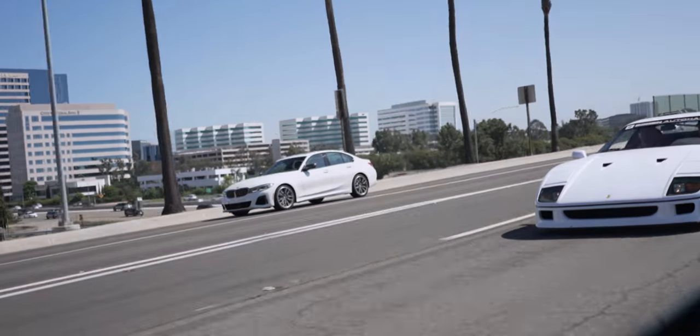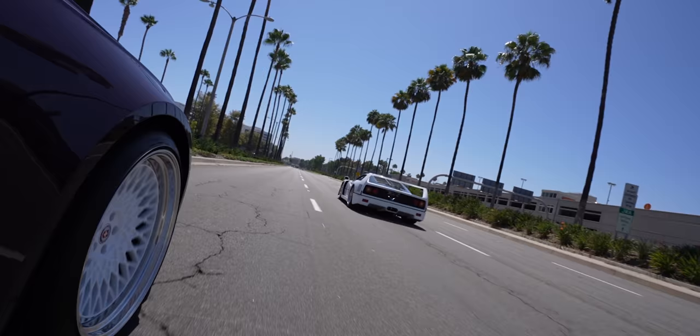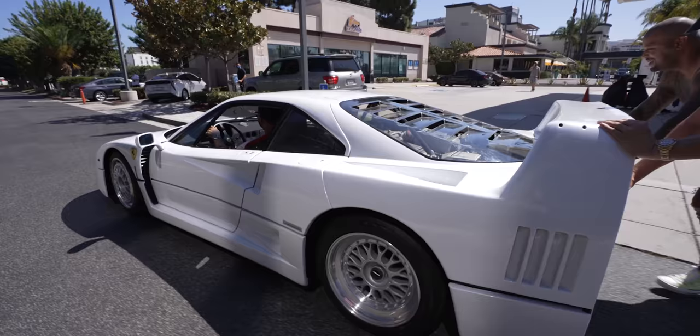My dream car, the legendary Ferrari F40. This would be the ultimate DD gated Ferrari. Well, I'm starting a $2 million car. That's a first.